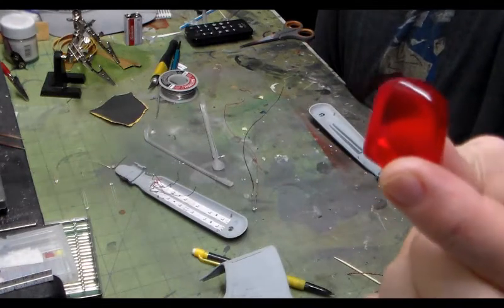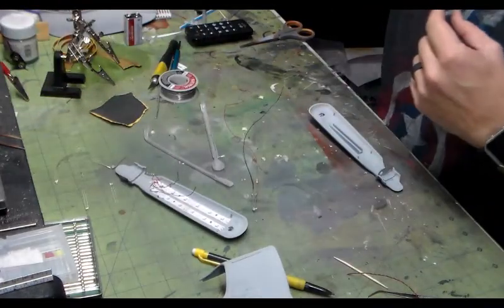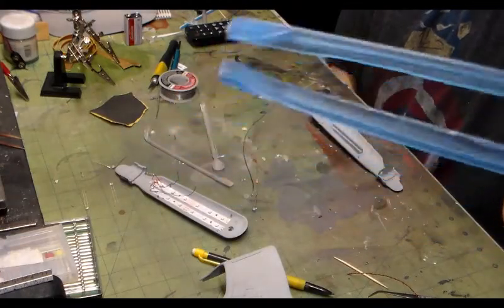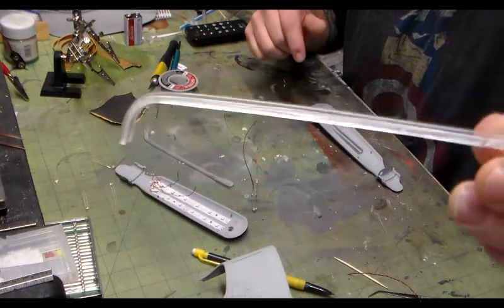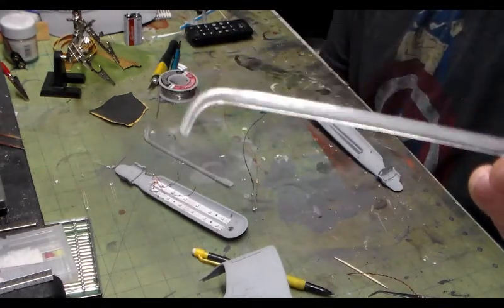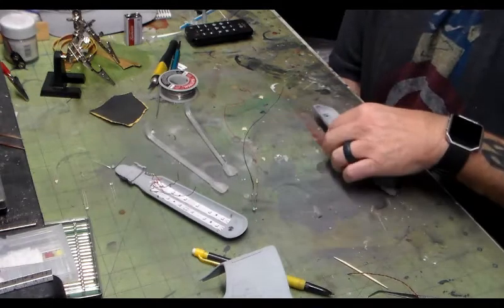This is a resin cast insert for the warp nacelle forward piece, and I'm going to be using these. Now, it did come with the blue resin pieces, and I played around with them, and while I think they're very great and they're very cool, I am going to stick with the clear pieces. When I did the lighting test, I like the effect of it. They're both really cool, but I'm going to go ahead and go with this and keep these resin pieces for a different project I have in mind. Just wanted to let you know where we're at.